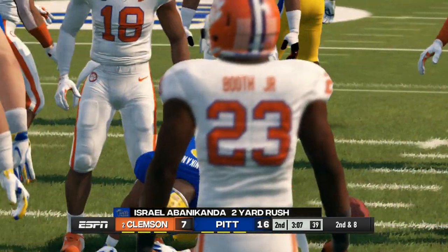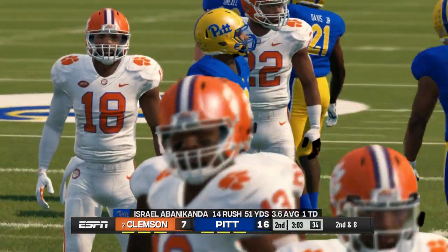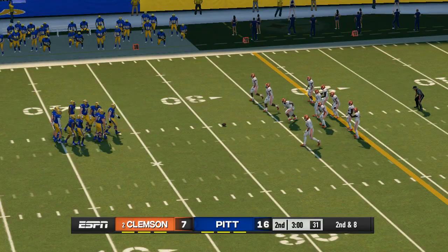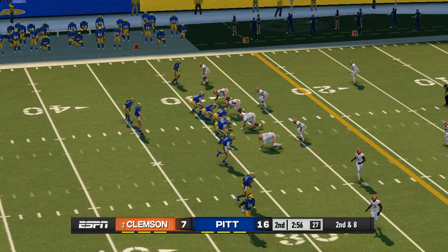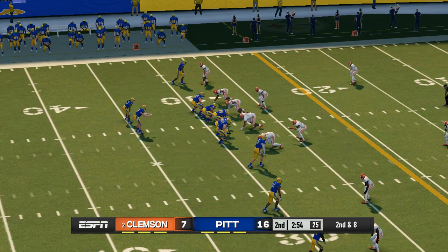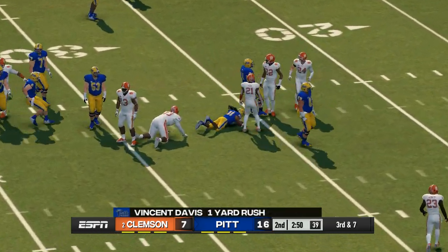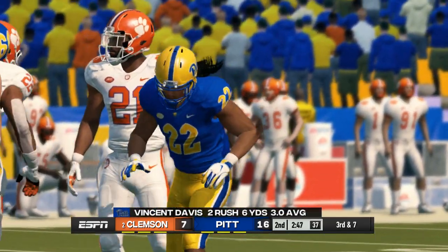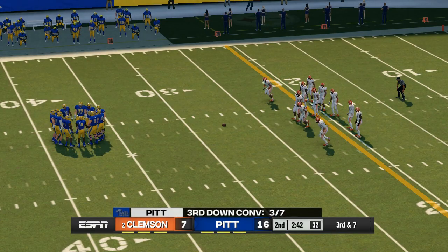29. That makes it second and eight. It's second down and eight. Ball on the 29. He gets out to about the 28-yard line. Gain of one on the play. That makes it third and seven.